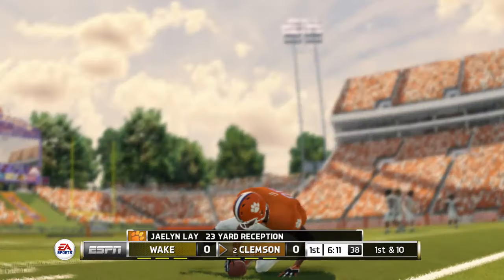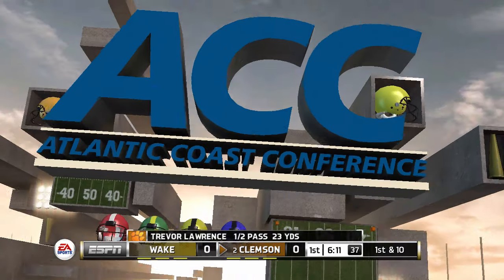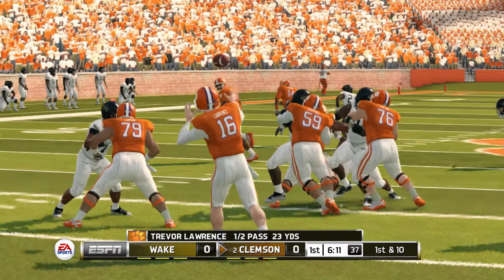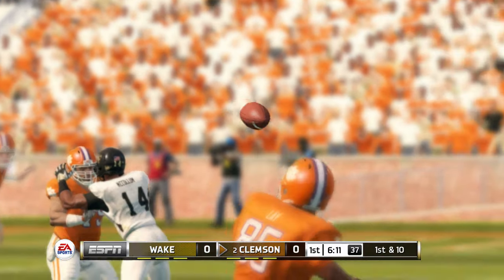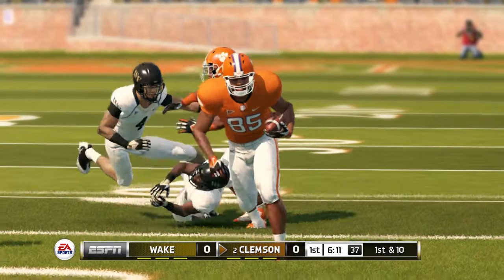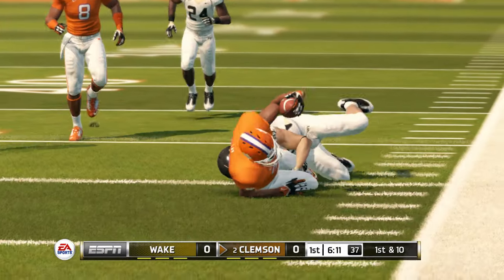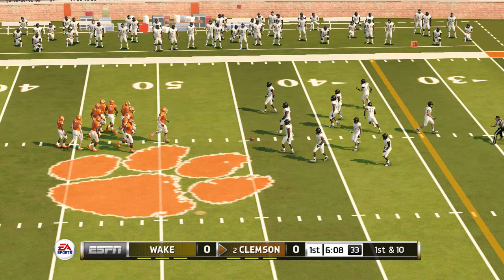If you're the defense, who do you try to cover this guy with? He's too fast for most linebackers. He's too big for most corners. You have to rely on your safeties, who generally aren't very good in one-on-one coverage. From the 44-yard line, first down.